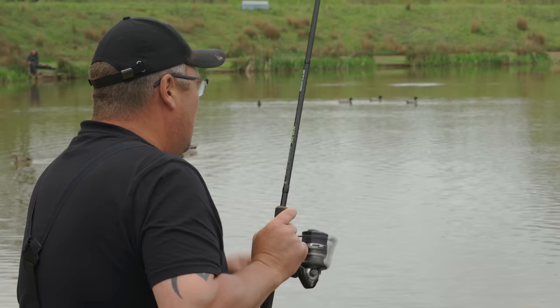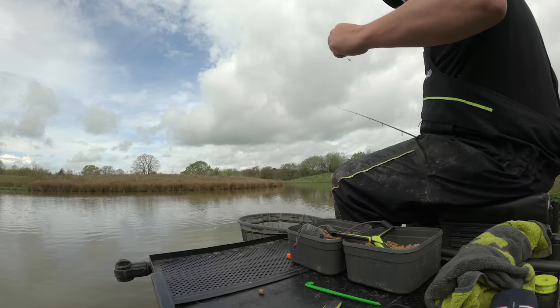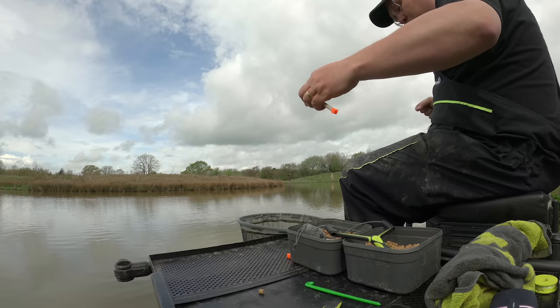What I'm going to do now is swap my float. Because that one, at the minute, with no wind, it's like you're not even putting any force into it at all. It's too big and it dives too much. Only a fraction, but it dives too much for the situation. So I'm going to swap to a foamy.